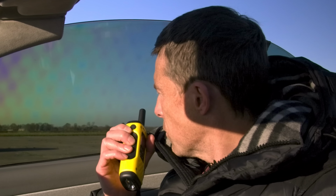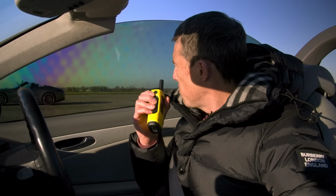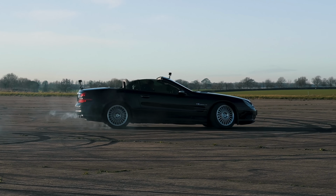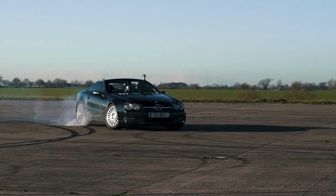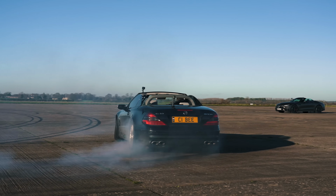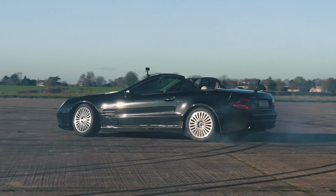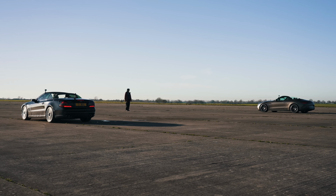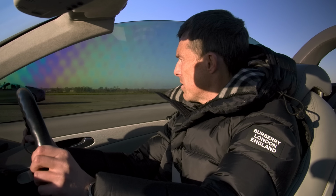Do you know what? Your car's four-wheel drive, so I probably should warm up my tyres. You don't need to, but I do because it's just rear wheel drive. Blimey. This has got some power, this has. Right, let's do this, let's race. I'm gonna brake boost it a bit, not too much.